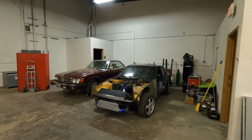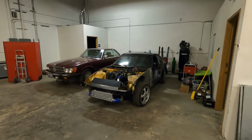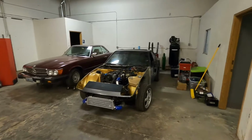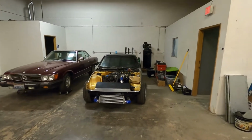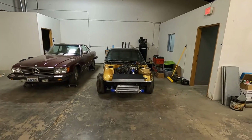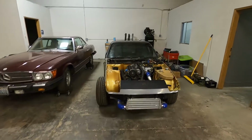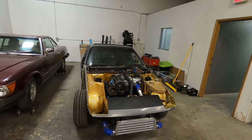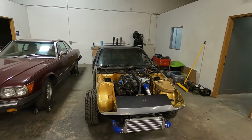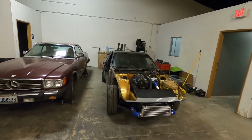But that's as far as I got on this car. I just pretty much moved it from A to B, and hopefully it will be the last time I move it without it running. Probably not though. I'm gonna have to fix up a few things, weld in a custom straight pipe, figure out my water system, and then probably tow it to another shop to get my wiring done, because that wiring's killing me.